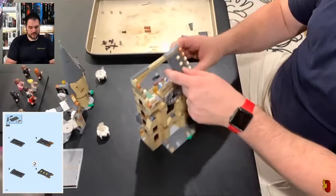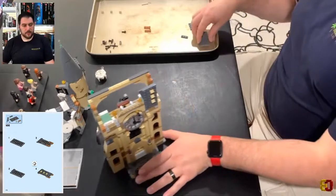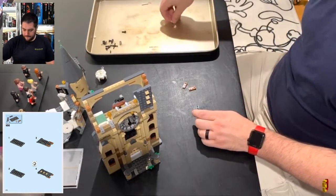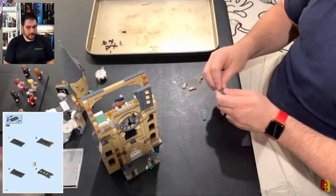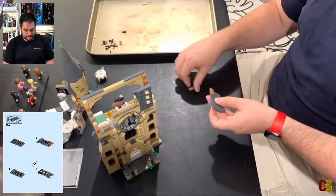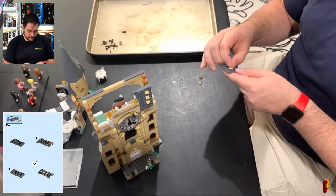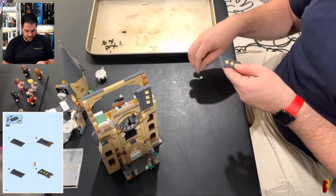This is cool, the way the top of this is going to be here. That's clever. Some good rooftop greebling going on right now.